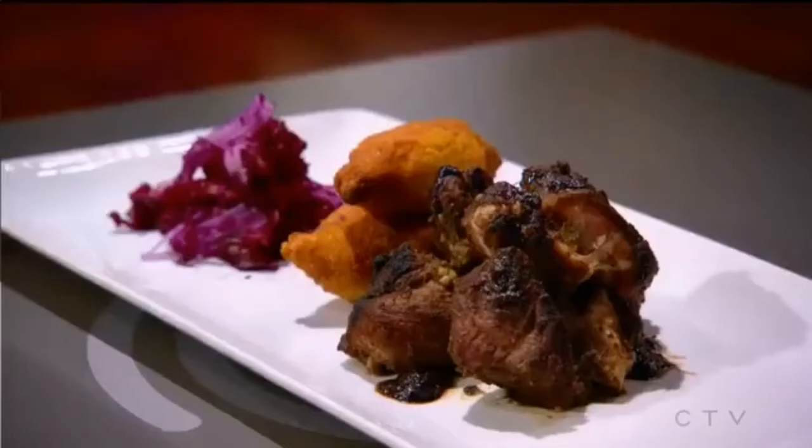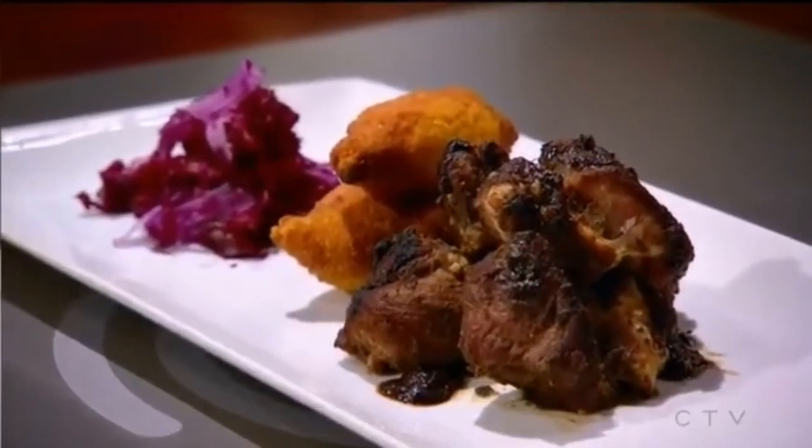I somewhat would expect no different than a great jerk spice from you, Andre. The balance and the way that it works with the flavor of the pork without that fiery heat. Authentic. This is what we need to see in this competition. Thank you, chef.